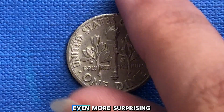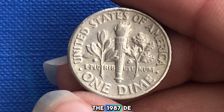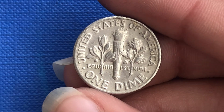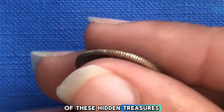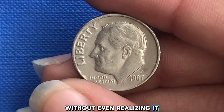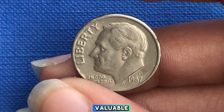And what makes it even more surprising is that this rare and valuable version of the 1987 D Roosevelt dime was originally part of a proof set. If you have one of these hidden treasures, you might just be holding on to a small fortune without even realizing it. Now, let's get into the details of what makes this coin so valuable.